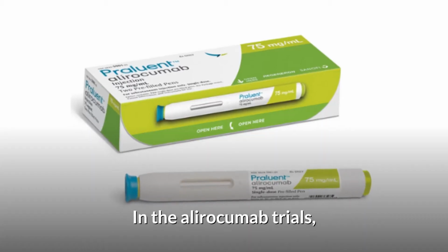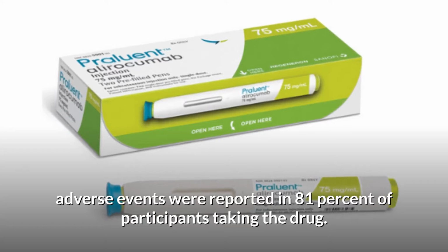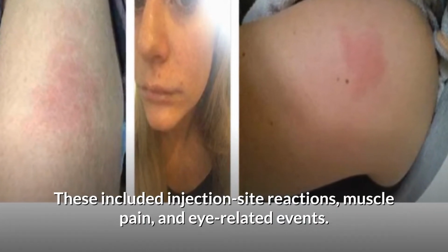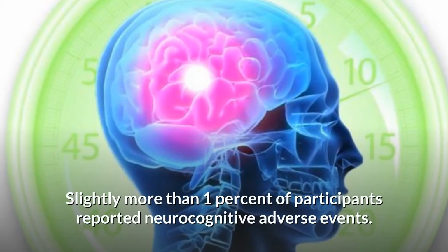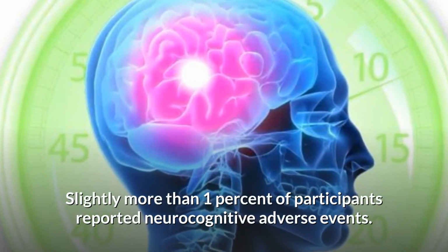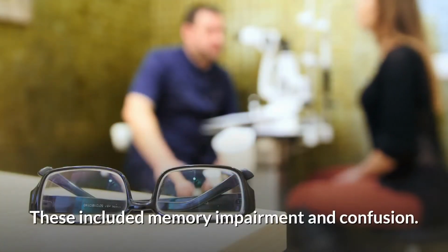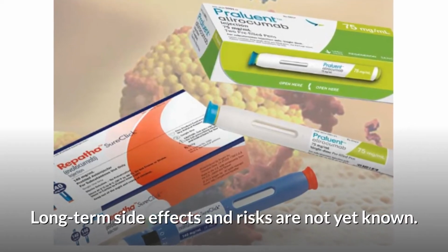In the alirocumab trials, adverse events were reported in 81% of participants taking the drug. These included injection site reactions, muscle pain, and eye-related events. Slightly more than 1% of participants reported neurocognitive adverse events. These included memory impairment and confusion. Long-term side effects and risks are not yet known.